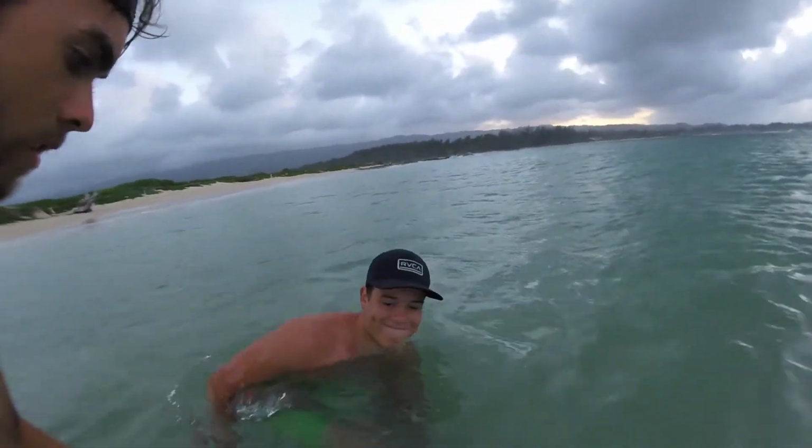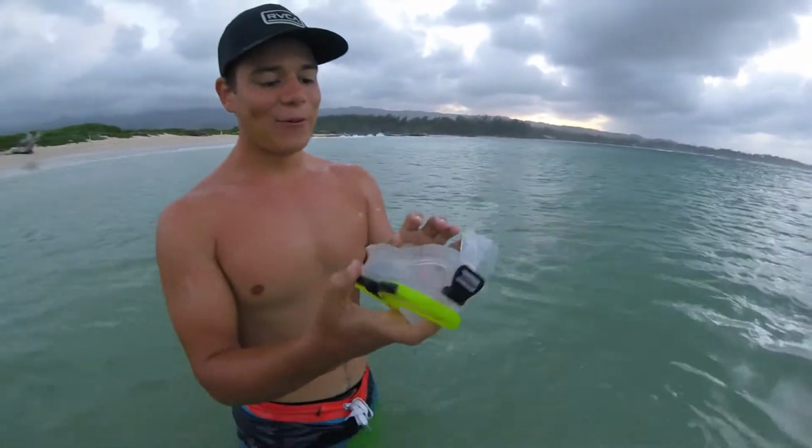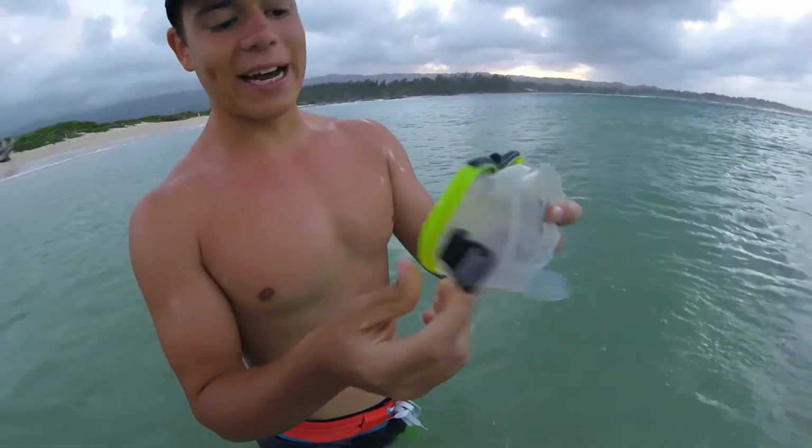And then we found some goggles in the water, some snorkel goggles that had been in the water for a while. What is that? Oh, dude. What? Whoa, how long you think those have been out there?